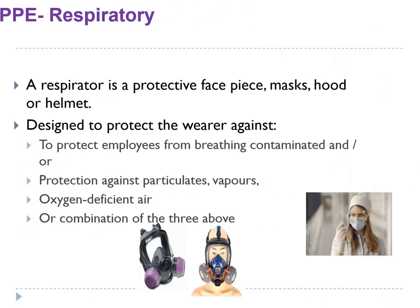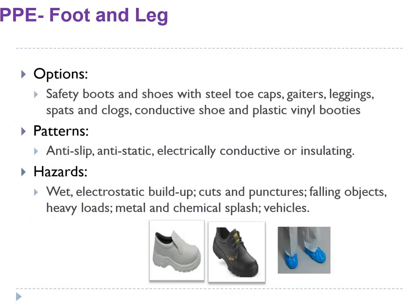And next is respiratory protection, which includes face piece masks, hoods and also helmets. It is designed to protect employees from breathing contaminated air and or to protect against particulates, vapors, oxygen deficiency, or a combination of the three above.